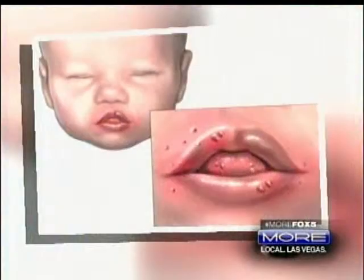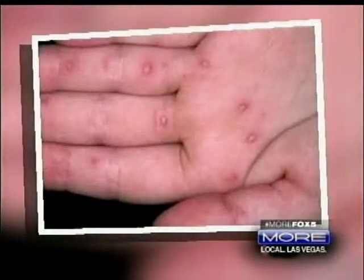It can start after the fever with various sores, blisters in the mouth, tongue, gums. Painful. Very painful. Often young ones are drooling, they don't want to swallow. After a day or two, they may break out with little red dots on the palms and the soles. Illustrated here in these pictures, folks.